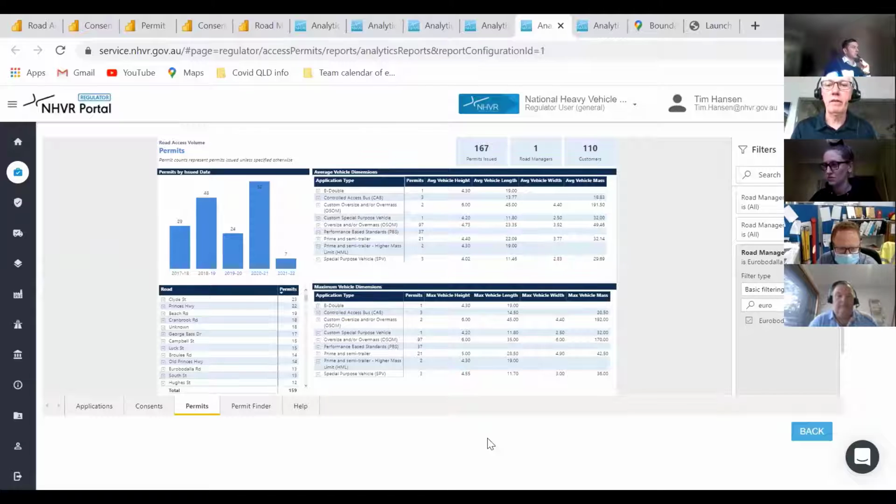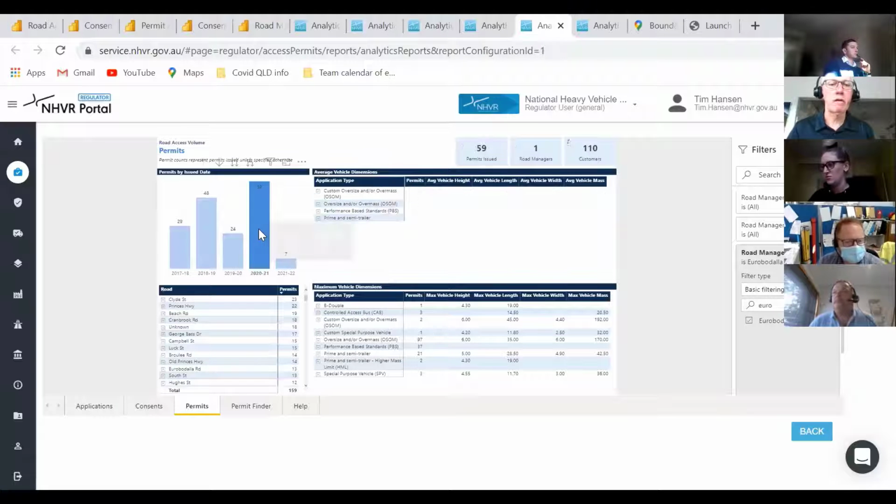So that's pretty handy information if you're looking at what would be a good standard to do the infrastructure upgrade to accommodate most. There's this table, and the one underneath it is with the maximum there. And as we said before, you can filter that by year, so you can see how that's gone over time.